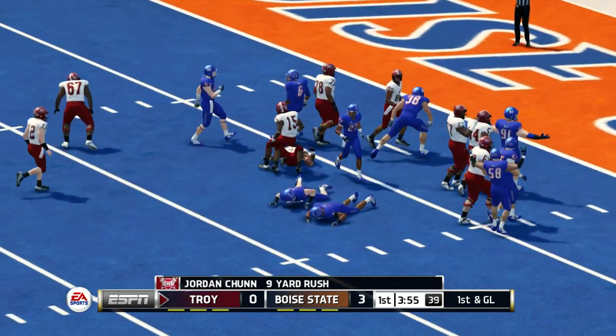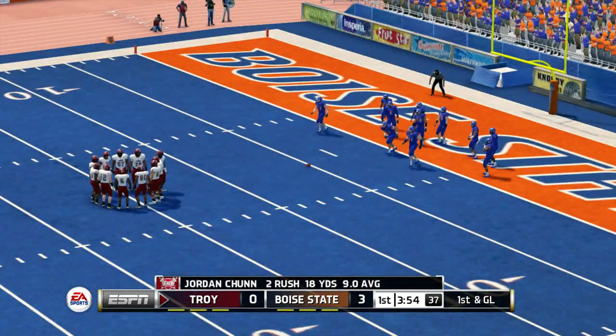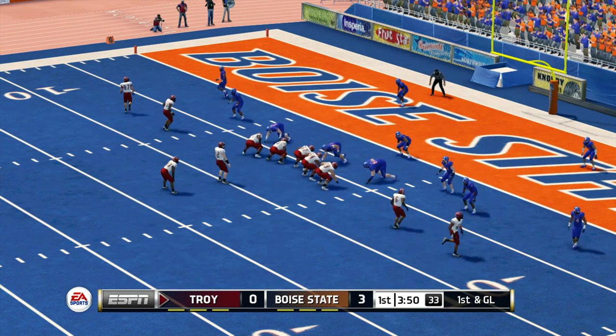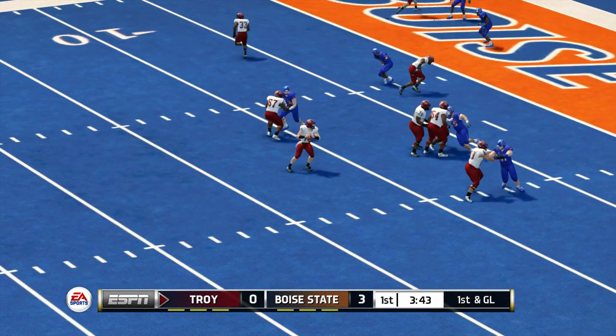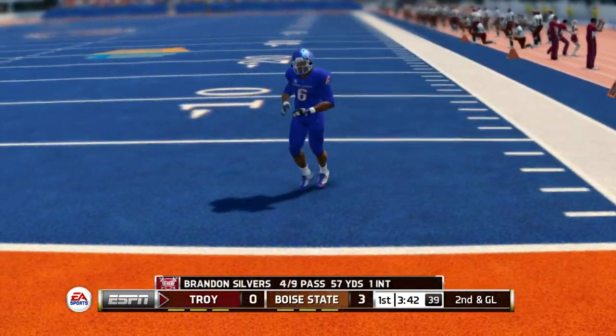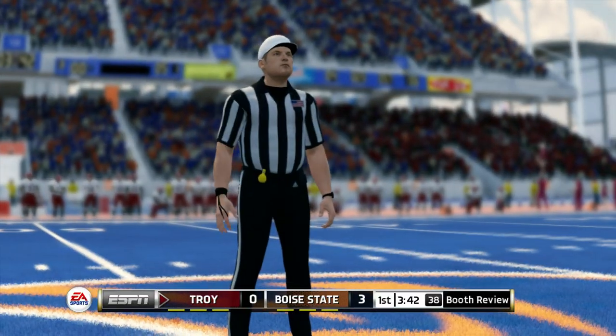Big play, and it's 1st and goal. Gain of 9 on the play. 1st down, and they've got their eyes on that goal line. Zips it to the tailback, incomplete. We're at play number 9 of this current drive.